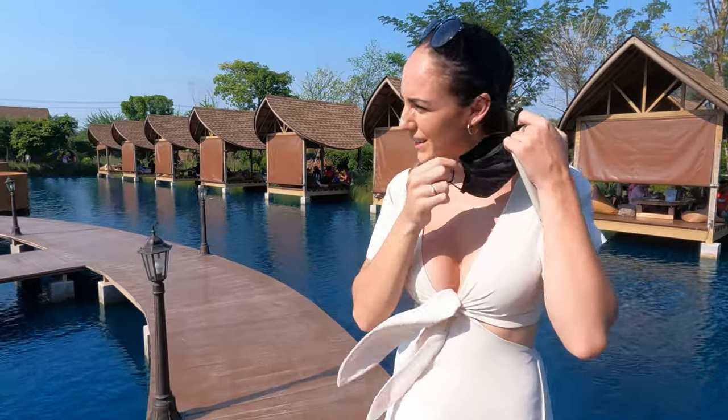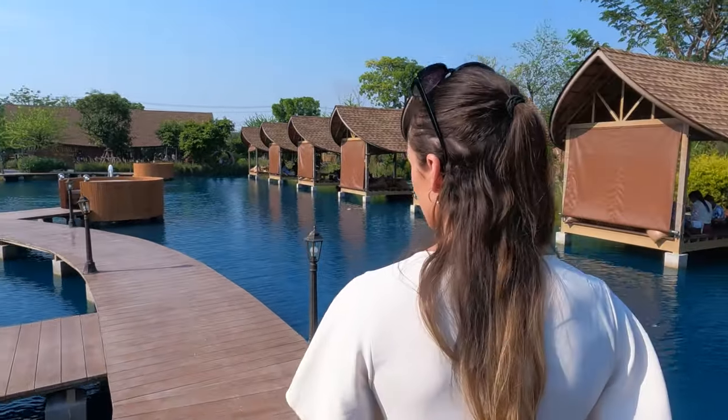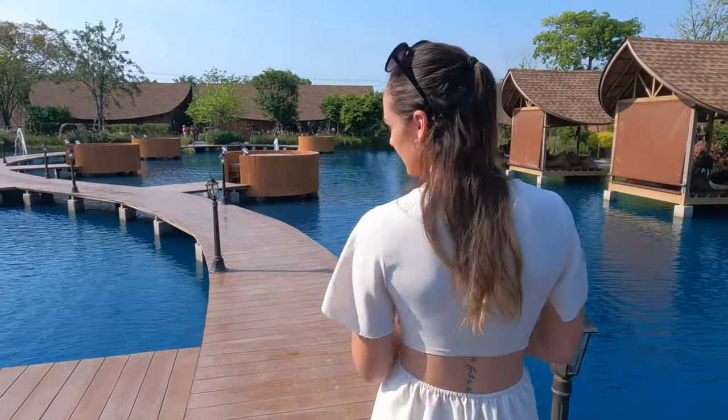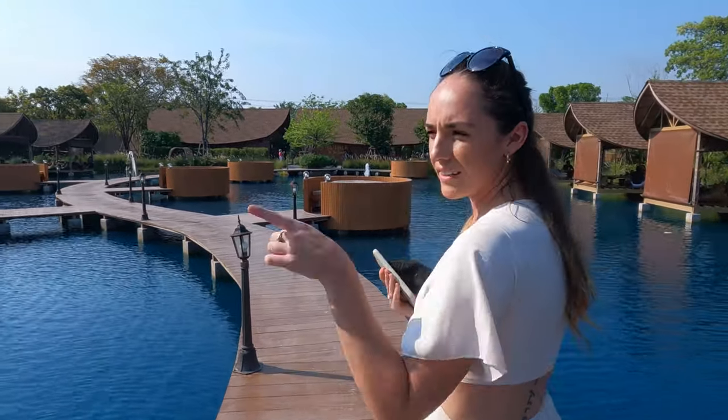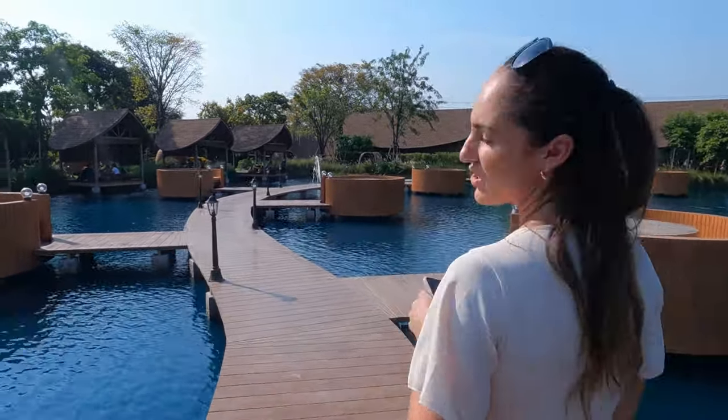So as you can see, they've got this cute little walkway that's very Maldives vibe. You can only sit in these ones after 5 o'clock because obviously they don't have umbrellas, I don't know why, and it's too hot.